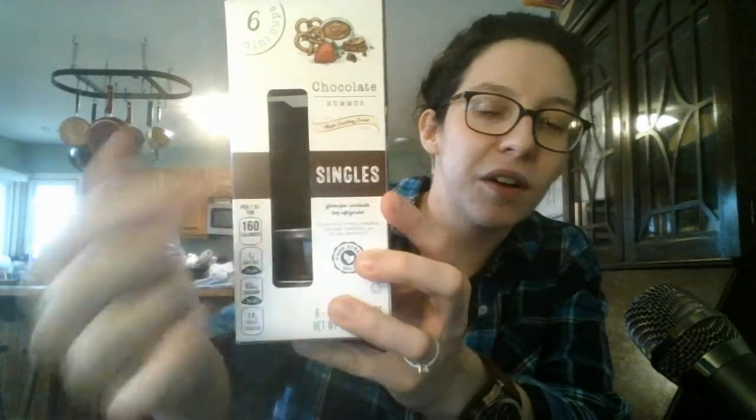All right. Food and drink thing. I've got 2 of them. The first one is this chocolate hummus, little singles from Aldi's. It's the Aldi's brand, whatever the Aldi's brand is. I don't even know if it says a brand name. But you can tell by the font, by this kind of typing. It's just the Aldi's product.